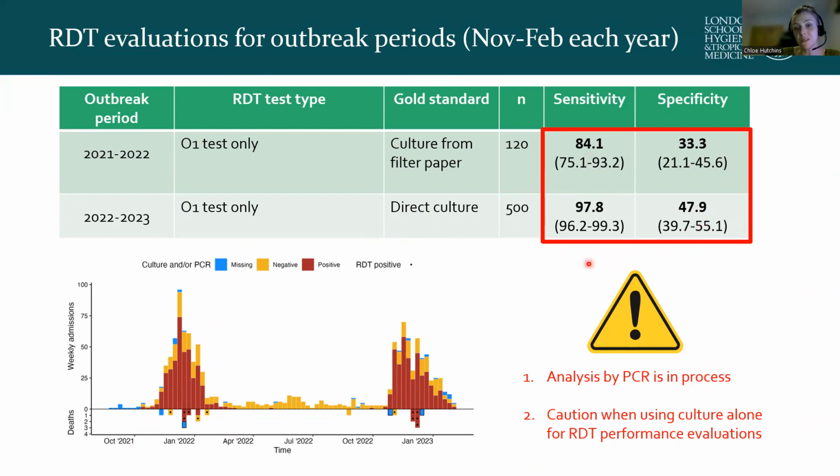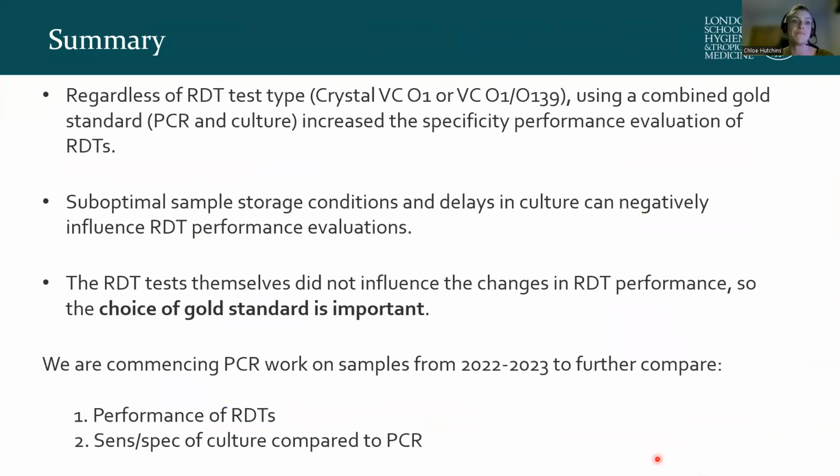But this does come with a massive caveat in that, firstly, we do need to check these results by PCR, which is in process, and we will be publishing the updated sense and spec of this year's RDT evaluation when those results are available. But the other is that this highlights that you should use caution when using culture alone to perform an RDT evaluation.